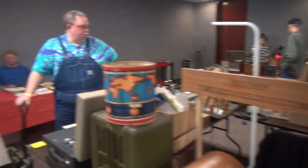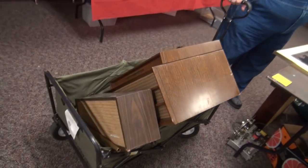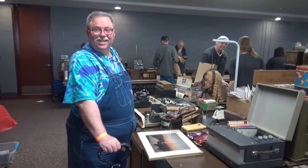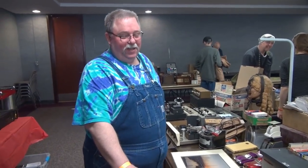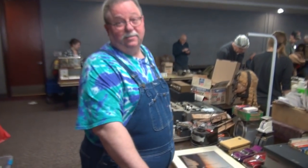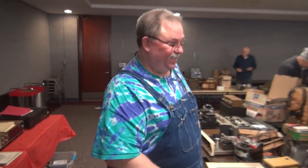Okay, here we go. This guy's got a wagon full. Now, I've got one of these that I use at Hamfest. I call it a hamgen, right? So what are you calling your wagon? You guys got a name? Well, I don't have a nickname for it, but we use the heck out of it. Never go to a flea market without it. That's right, man. It's the way to do it.